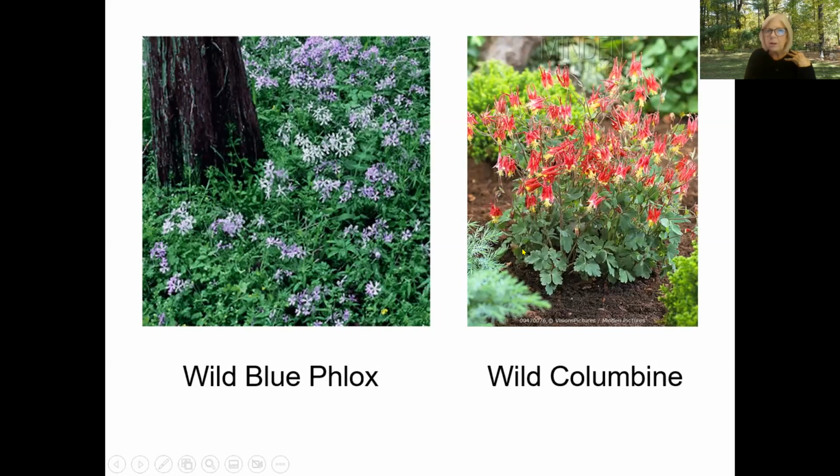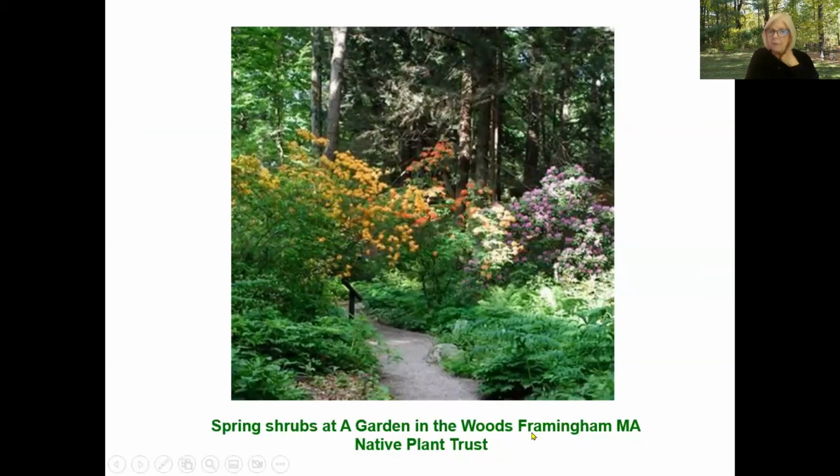Beautiful stuff. Now here we have a garden in the woods in Framingham, Mass. So if you live anywhere around in the Northeast, this is a great place to go in the spring. If you look on the left, that's actually an azalea. They have some very old azaleas and rhododendrons, as well as some other plants. But this is an unusual color for an azalea. They also have plant sales. But you are literally walking through the woods, looking at all of these beautiful natives.